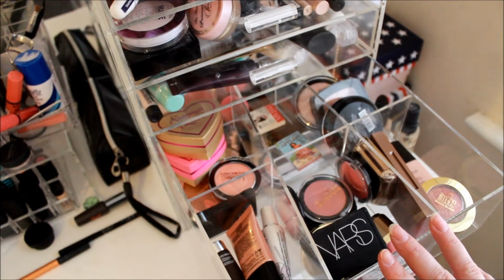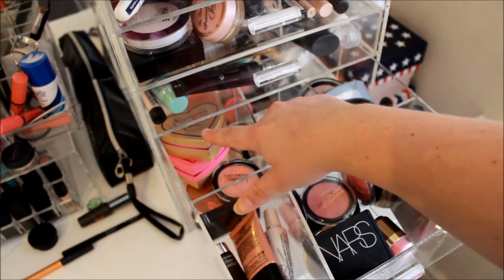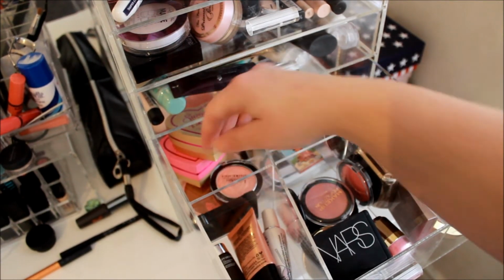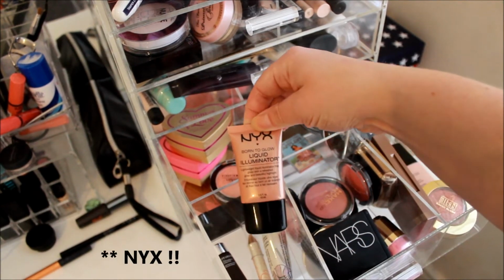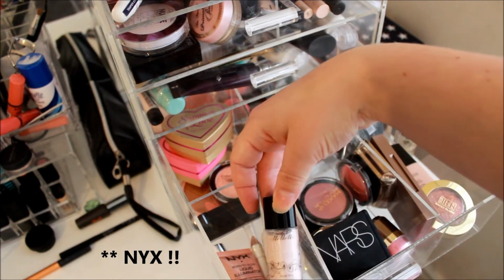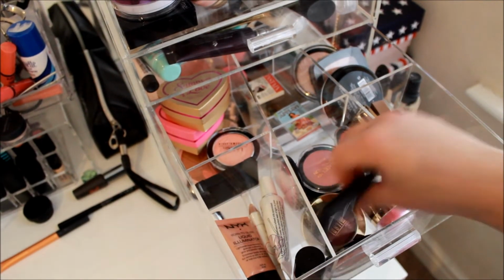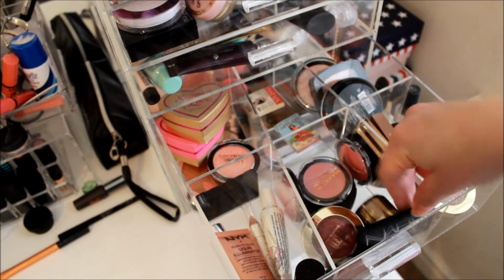highlighting, blushes, but the odd thing has got in here. So at the back I've got some of the I Heart Makeup blushes that are like the Too Faced ones. I have a Sleek blush, NARS Illuminator, Becca Illuminator, Mimi Illuminator that doesn't get used. So they're kind of like illuminators in that bit. I have a NARS little duo that I don't know what to do with, so that's in here.